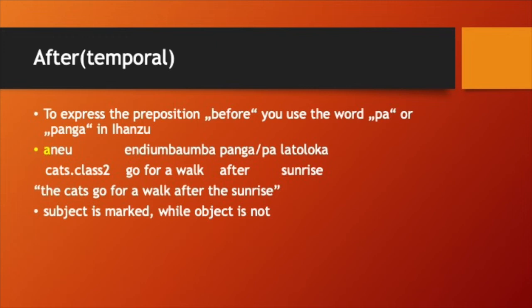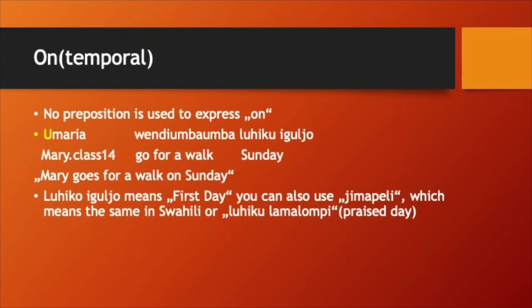Cats is marked with an A to show that it's multiple cats. Latoloca is unmarked again, and so we have here a marked subject and an unmarked object, like we saw in the other temporal prepositions. With no temporal preposition, the object is marked. I'll talk about it later.